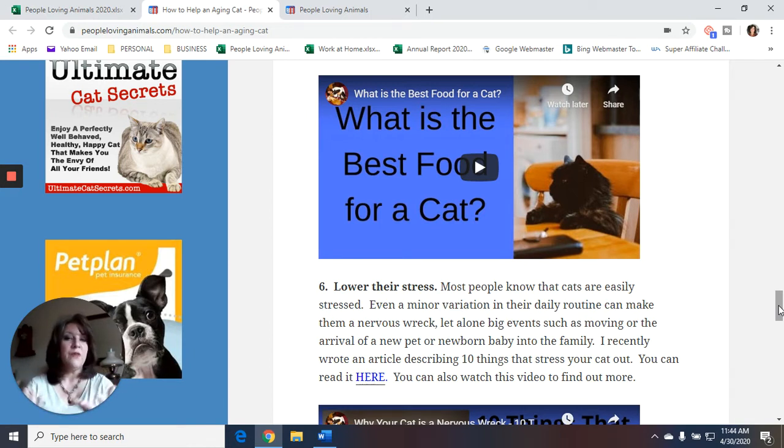The most minor variation in their daily routine can make them a nervous wreck, like moving their litter box or changing the living room furniture around. Even if your work schedule changes, when the kids are home from school in the summer, even just minor things can really stress out a cat, let alone the big things, like if you move, if you get married, if a new person comes into the house, if a new baby comes into the house, if you get a second cat, if you get another dog. All these things can really stress cats out.